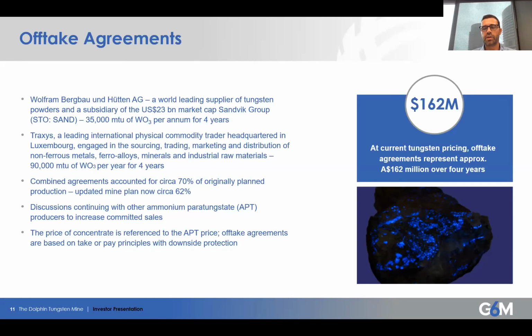So as I said, the combined agreements are somewhere between 60 and 70%. The reason is we've just recently updated our mine plan, and we're confident that we can achieve better production than the previous mine plan. So we're currently in discussions with other potential buyers for offtake. Preferably, we'd like to have offtake up to maybe 80% and sell the remaining 20% in the spot market. But the company will work through that strategy in the next 1 to 2 months.